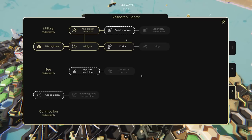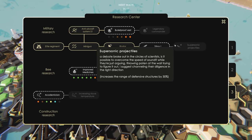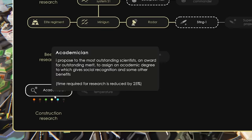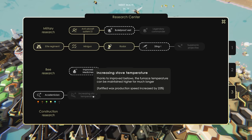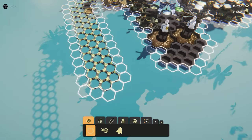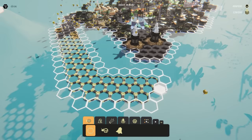Oh, the radar is going. And now Sting? Are these, oh, supersonic projectiles? My goodness. Howitzer Sting 1. Launches an explosive projectile, massive area damage. Okay. I don't know if I want those, but let's get some of the academic and decon. And we can get our wax production increased too. I have an idea that we can completely surround our entire base with those SAM missiles. The bees are making it work.